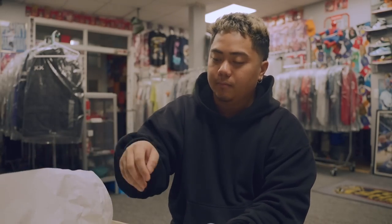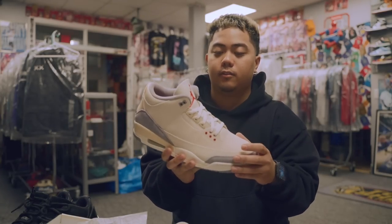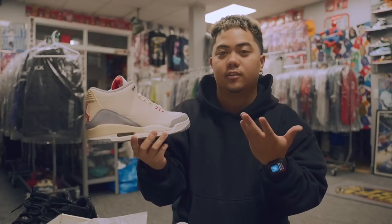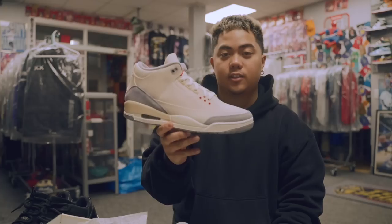Here we have the Muslin 3. Got that sail upper with the red Jumpman and the gray hits. I've seen some really cool fits with these, if you can pull it off. Actually, honestly, these are an easy sneaker to pull off. These kind of go with everything. So if you're looking for a nice clean sneaker to go with a lot of fits, size 13, we got these.